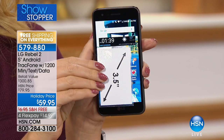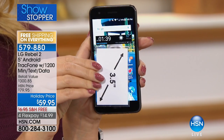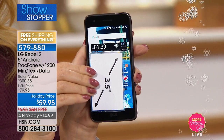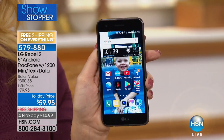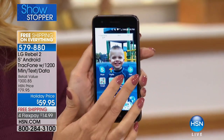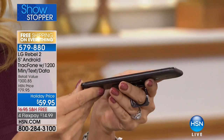5-inch screen. We have never, other than this phone one other time, done the LG or any LG for this low price. It's crazy. So this is actually the Rebel 2. This is one of the latest and greatest phones from TracFone, and you're getting along with it one of the biggest screens we've ever offered. That beautiful 5-inch touch screen is stunning. It's glorious, it's beautiful, it's easy to see. Like you said, lightweight, slim, just so beautiful.